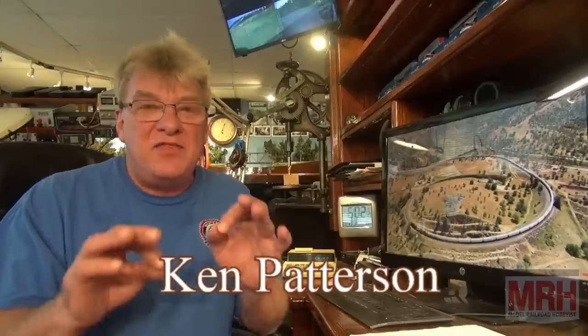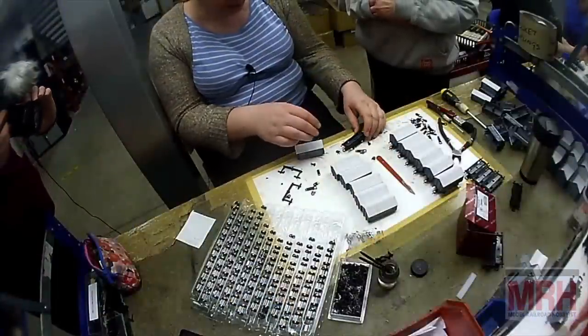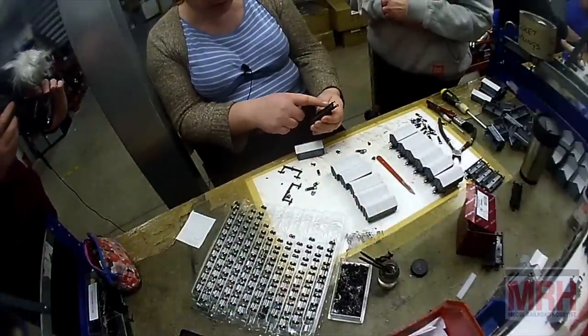This is What's Neat for August 2023. I'm your host, Ken Patterson, and this month we've got a great show in that Jenny Kirk takes us on a tour of where they actually build trains. And she gets her hand at helping assemble models, which isn't exactly as easy as it looks.